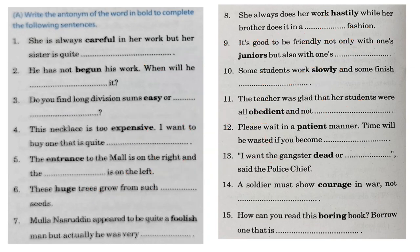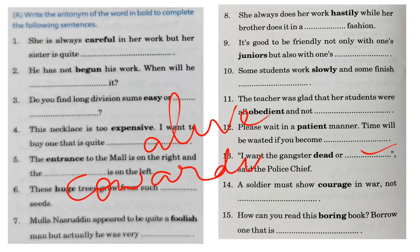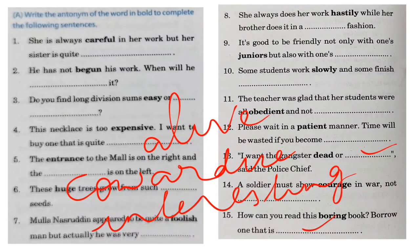I want the gangster dead or alive, said the police chief. A soldier must show courage in war, not cowardice. Look at the pronunciation of this word. It is cowardice. C-O-W-A-R-D-I-C-E. Cowardice. How can you read this boring book? Borrow one that is interesting. Let's move forward.